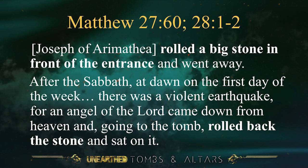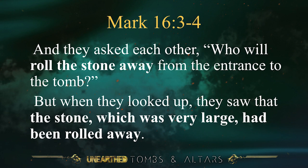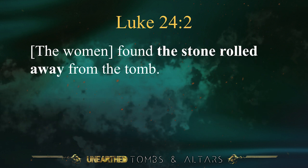Matthew 27, Joseph of Arimathea rolled a big stone in front of the entrance and went away. After the Sabbath, at dawn on the 1st day of the week, there was a violent earthquake, for an angel of the Lord came down from heaven and, going to the tomb, rolled back the stone and sat on it. Mark 16, verses 3 and 4, and they asked each other, these are the women going to the tomb, who will roll the stone away from the entrance to the tomb? But when they looked up, they saw that the stone, which was very large, says Mark, had been rolled away. Again, Luke 24, verse 2, the women found the stone rolled away from the tomb.